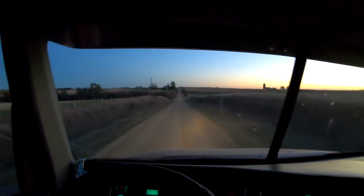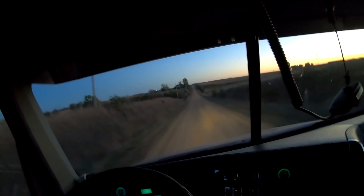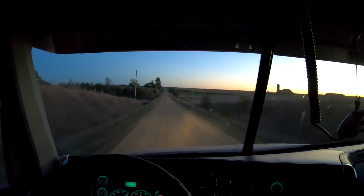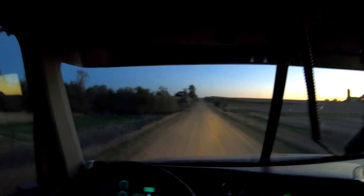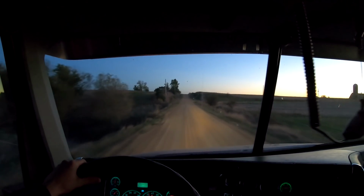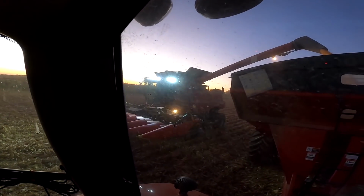Just took off. I'm gonna be the one bottlenecking the truck, the operation, so I'm gonna book it because I was sitting there for too long, if I'm being honest. There's nothing we can do about it. But I just know those guys are gonna be waiting on me by the time I get back, so let's get her moving. And the lights come on the combine.